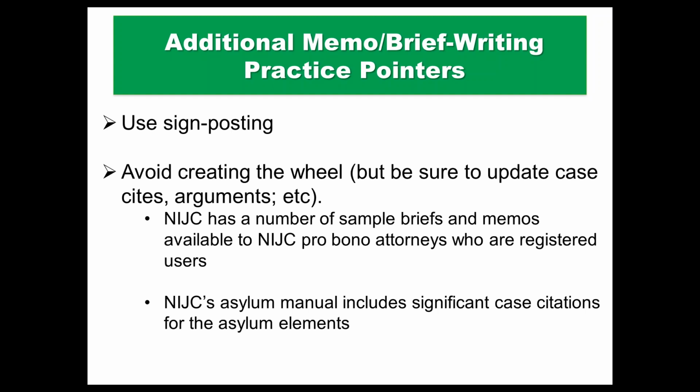Make sure that you're telling the court where you want to go, and again, be persuasive in your signposting. Every sentence that you're writing should be moving the argument forward. And also avoid recreating the wheel.